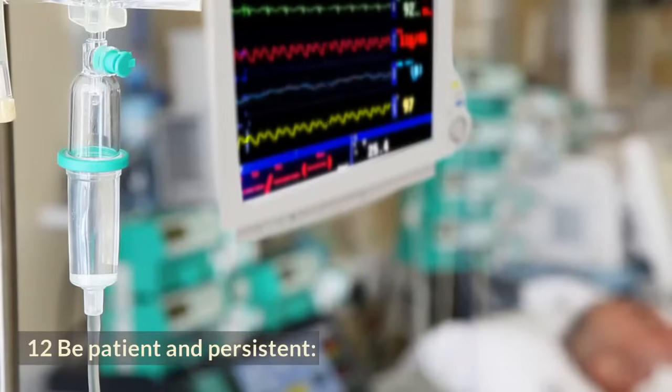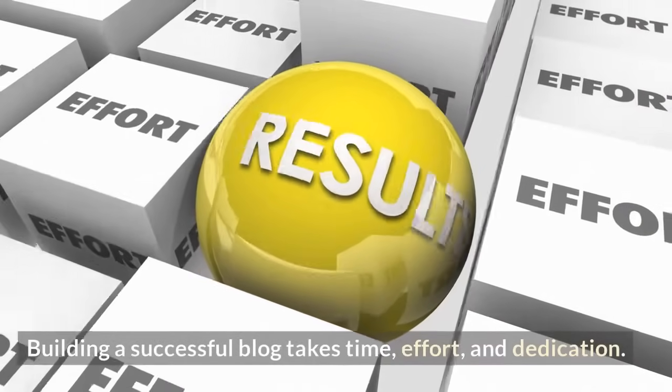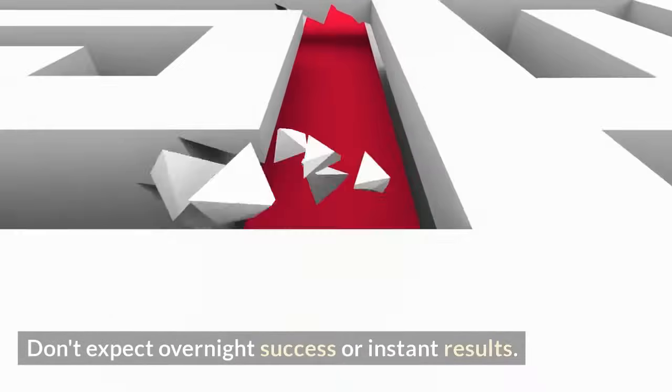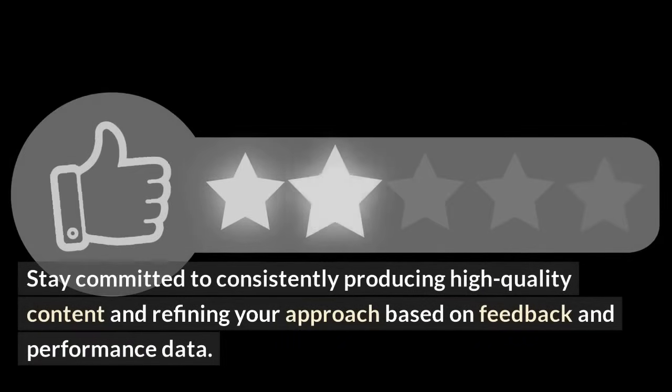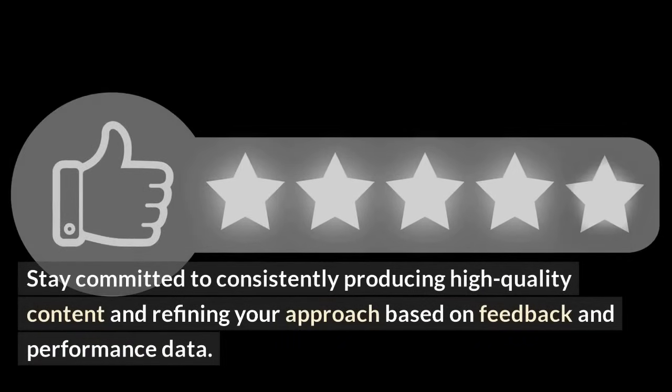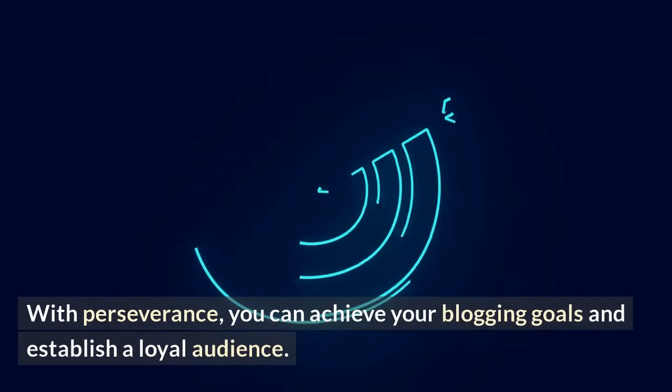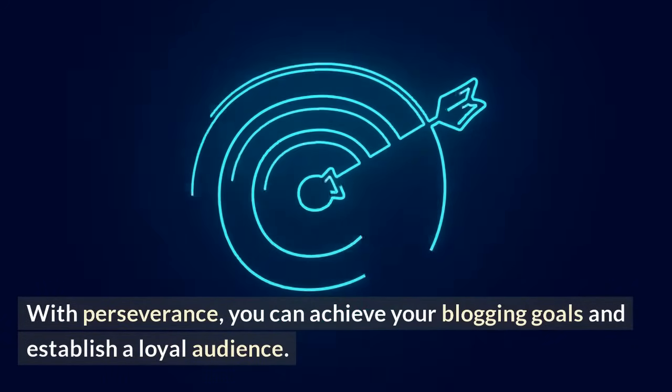12. Be patient and persistent. Building a successful blog takes time, effort, and dedication. Don't expect overnight success or instant results. Stay committed to consistently producing high-quality content and refining your approach based on feedback and performance data. With perseverance, you can achieve your blogging goals and establish a loyal audience.